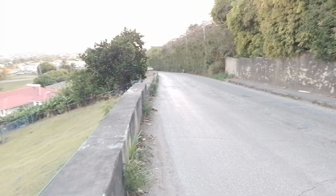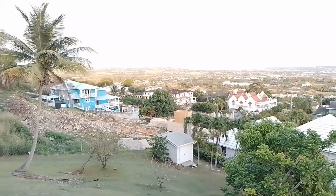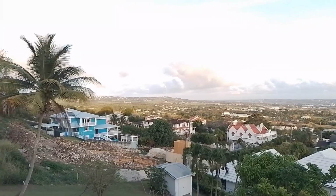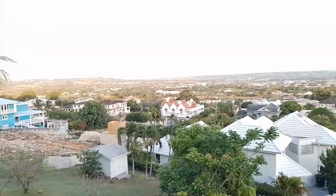And there is Russia Gully. Jack in the Box Gully is over this side of St. Thomas, closest to the cave side. Stony Gully, Ratchmore Hall Gully is also over this side, as well as Russia Gully, all in St. Thomas.